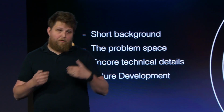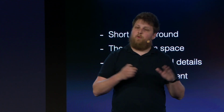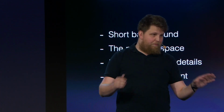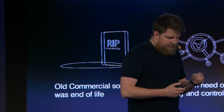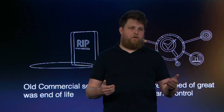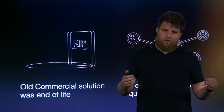Now, I did mention that we're doing a short presentation of the background. Normally when we do presentations like this, we iterate through the whole timeline, all the design choices. We're not doing that. We have a compressed version. Here we go. In 2018, we had an old commercial vendor solution that was reaching end of life. That wasn't very good. We were looking for alternatives.